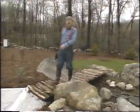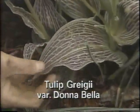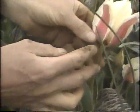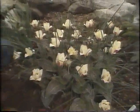Variety name is Donabella, and I like it because of the striking coloration of the foliage, this blend of a maroon net on a green background, and more than one flower per stem. And look at the flower itself, that lovely splash of pink and cream. Growing up among it, I've got the old foliage of Iris reticulata that bloomed much earlier. I think it makes a lovely bouquet.